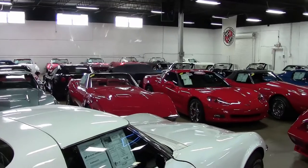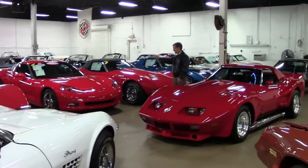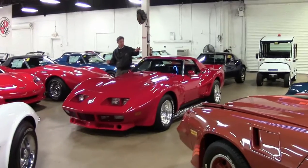My name's David, and today we're going to take a look at a very unique Corvette. As you can see in our indoor showroom, we have lots of Corvettes to choose from, even a few Camaros.